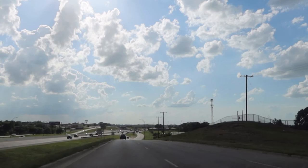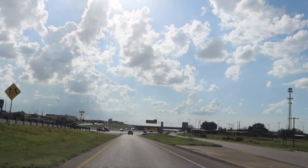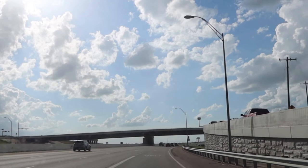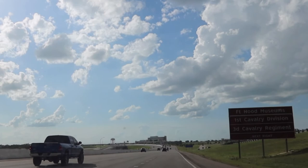So this is 190, or this is I-14 now. So they had just recently changed it to Interstate 14. So this is actually the main gate, the Bernie Beck main gate. So that's where we're going. So it's Fort Hood Museums, 1st Cavalry Division, 3D Cavalry Regiment. Next right.